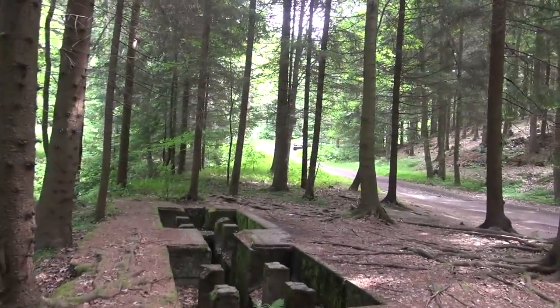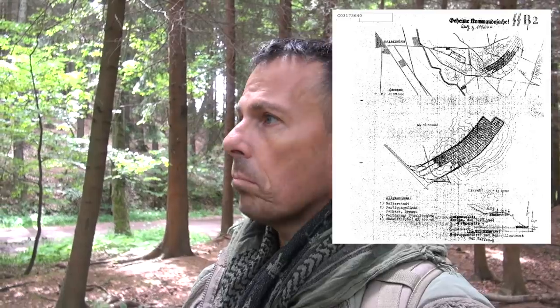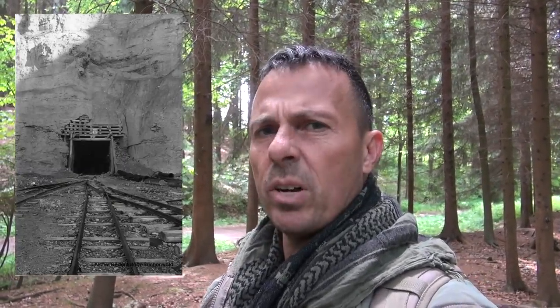It's always the same layout, regardless if we are at Quartz, at Jonastal, or here at Riese. There's a mountain, there's tunnels going in. Construction site outside, work camp nearby, mini rails leading to it. That's all straightforward and simple. Everybody would know that. The Allied and Russian air forces would know that, know what to look for.